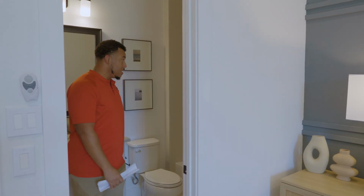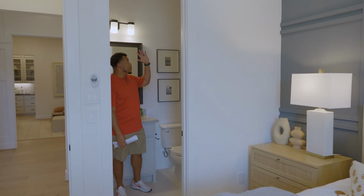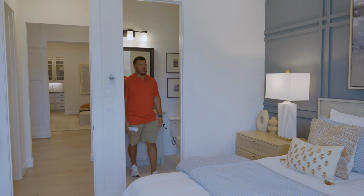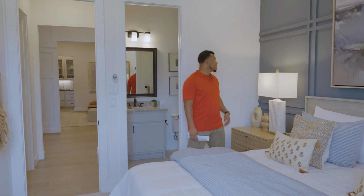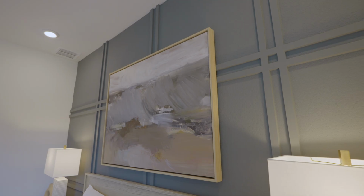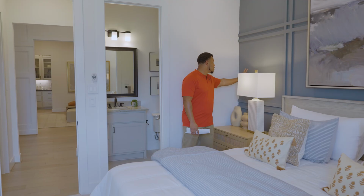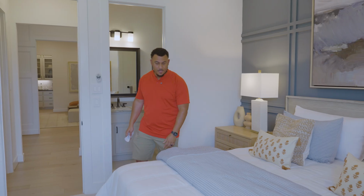So same thing in this traditional bathroom, you have your shower. Once again, you see the tile goes all the way up. Also, as you see with each bedroom, you're starting to notice everyone is making sure to have accent walls. It just brings the room to life. And I like the blue. I think it's a good color, bluish gray. I think they did a great job with that.